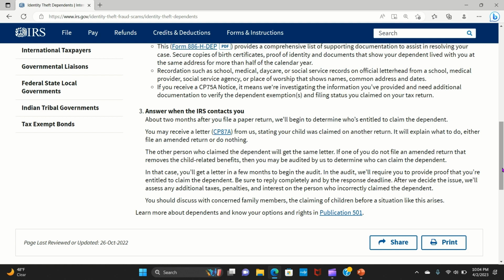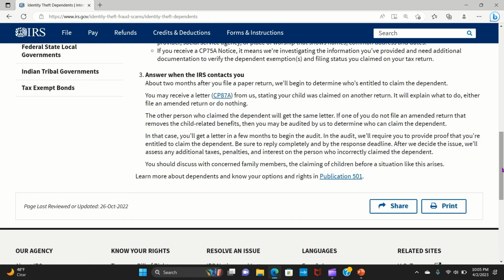So let's say that person made a mistake and claimed your dependent because they just entered the wrong social security number. Well, this letter will alert them that, hey, you need to file an amended return and take this dependent off. Now, if no one files an amended return and removes the child related benefits, then there's going to be an audit by the Internal Revenue Service to determine who can claim the dependent. When they do the audit, you'll get a letter in a few months to begin the audit. In the audit, they will require you to provide proof that you're entitled to claim the dependent. So you have to be sure to reply completely and by the response deadline.